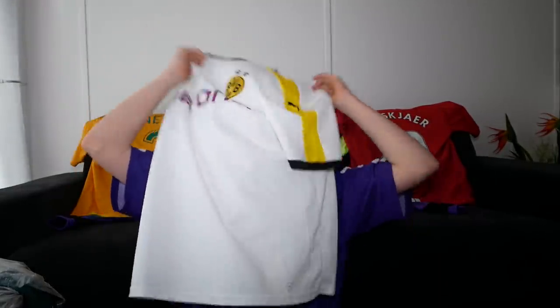It is a lovely Borussia Dortmund away shirt. This is awesome. And it's not a child's size, is it? It's an XL. Yes, guys, so the first shirt of the video is a Borussia Dortmund shirt, and I'm so happy that we've started off well. There's no Kniv. Where's Sternalov when you need him?